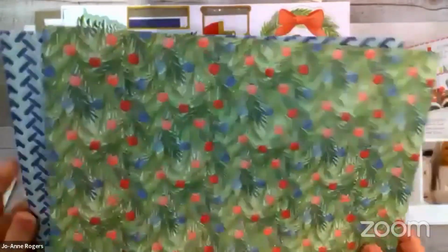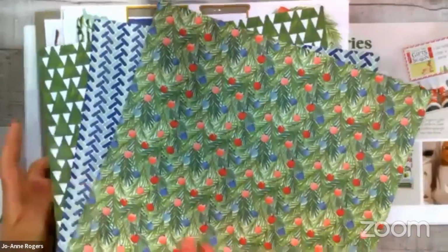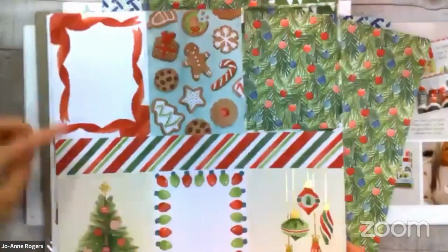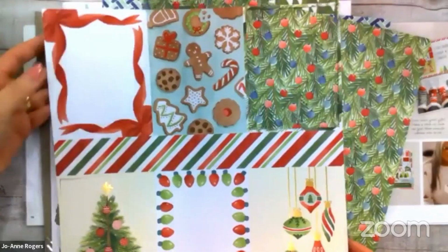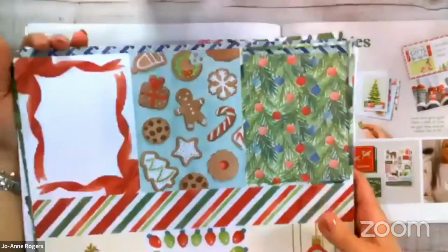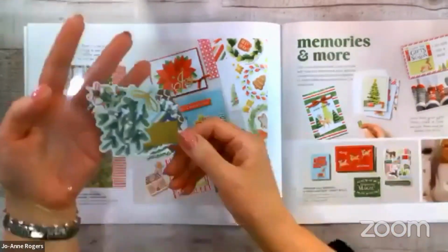And then you get some designer paper that is double-sided. So really great colors for Christmas. And then you get one that has some punch outs that are fairly large. So you can use these for card fronts if you wish, or to put your photos in behind. So great for scrapbooking.